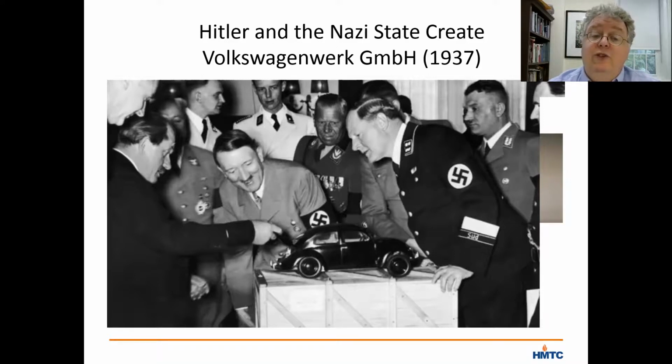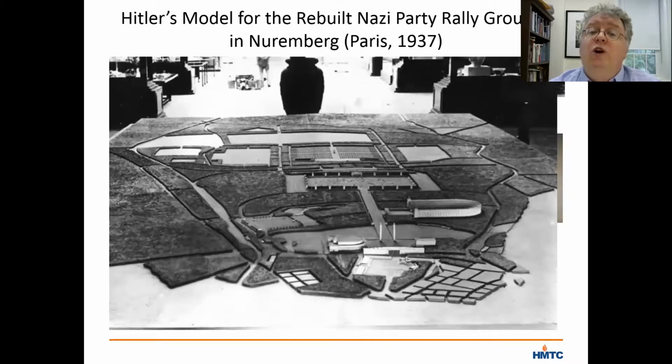So to get back to the building, once the war formally started in 1939, it continued to host Nazi dignitaries, but the Nazi Party stopped holding the annual rallies, and so there was not the same demand as before 1939. The war also interrupted Hitler's larger plans for Nuremberg, which he had unveiled at the Paris World's Fair in 1937.